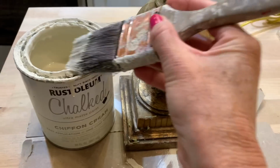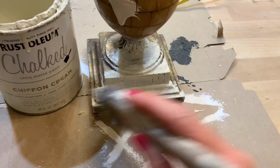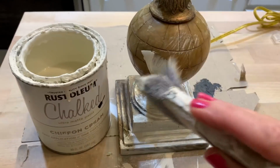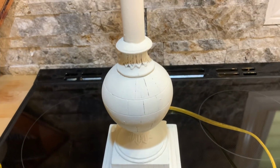So if you use the candle wax method and the plastic scraper, this is a much better process than the sandpaper, to me. And then I'm going to take some Chiffon Cream Rust-Oleum chalk paint, and I'm just going to go over it. I did a couple of coats on this lamp, and then I'm going to take the plastic scraper and add some distressing to this piece.